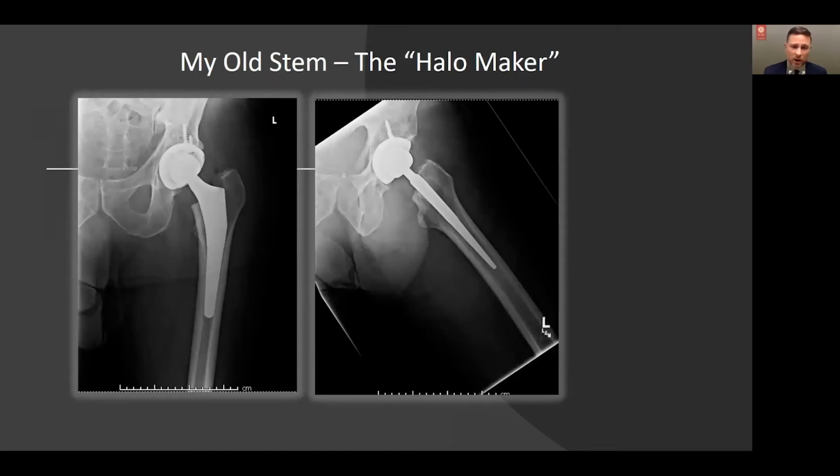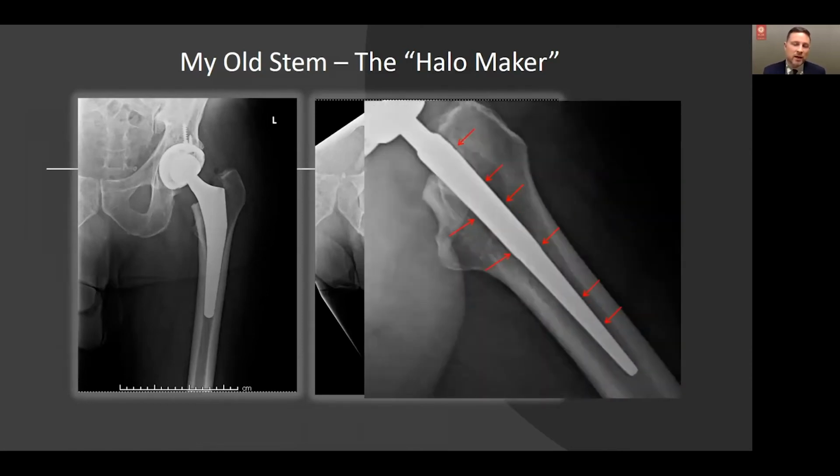So this is my old stem. This is a posterior hip I did previously. You can see my cup is anteverted more than you typically would from an anterior approach. It's slightly bigger than you typically would use. And this is what I call the halo maker. Every one of these stems I put in, they had a halo around them, and I followed them. And some people had thigh pain. I didn't really see the clinical significance of this other than I was always worried about the stem being loose.